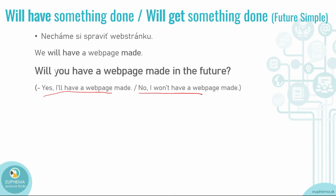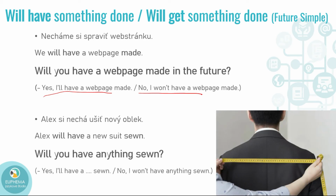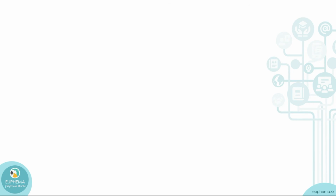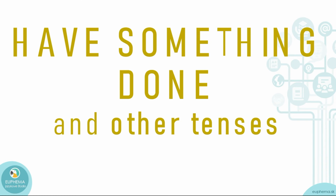Good. And another question, a practical one, I'd say. My friend Alex will have a new suit sewn because he's getting married. What about you, guys? Or ladies, for that matter? Will you have anything sewn in the near future? Yes? No answer. Super. And last but not least, let's see briefly how have something done can be used with other tenses.